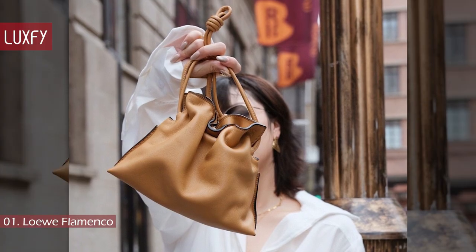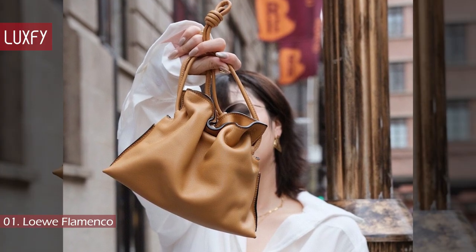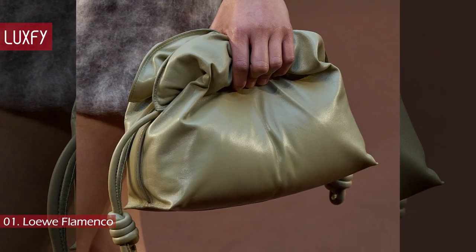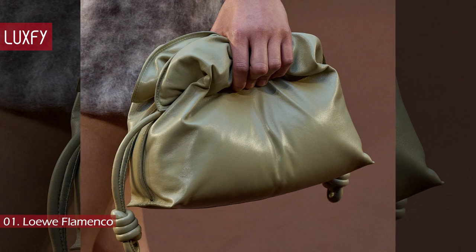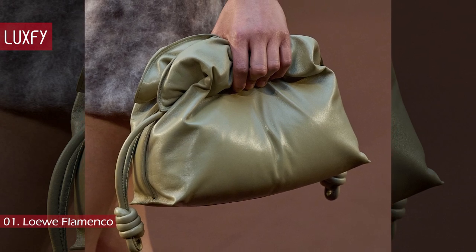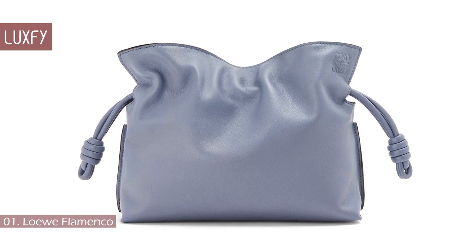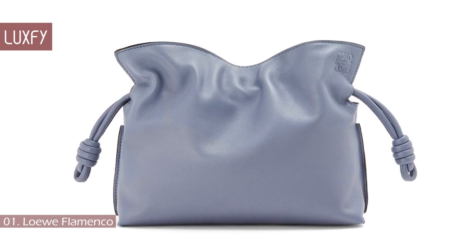This bag is elegant and stylish. It is minimalist, but still more interesting than an average bag. The first version of this bag was launched in 1970, so it is safe to say this one will not go out of style. An amazing daytime clutch, the Mini Flamenco is sold for $1,950.